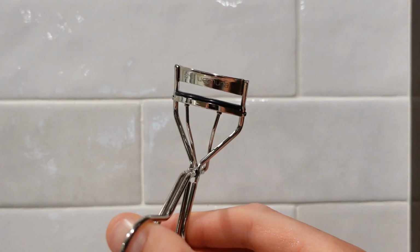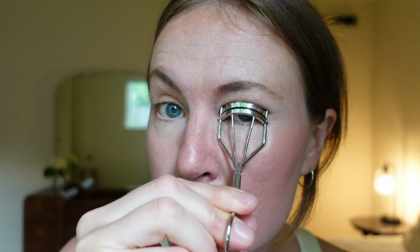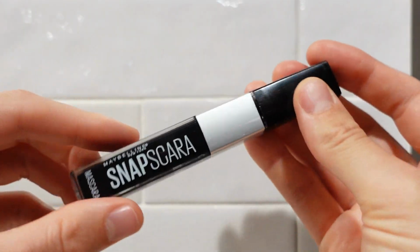Okay, let's keep going with makeup. Let's do mascara next. So I have my face done, I got the brows done. Let's do the eyelash curler. This is one I got in my stocking a couple years ago, and I was a non-believer in the lash curling. Then one of my girlfriends was like, well, look at the before and after on my lashes. You guys can look right now. And I was like, shoot, I need to buy one. So I got one and I've been using it every day since. And then I use this Maybelline Snapscara in black.